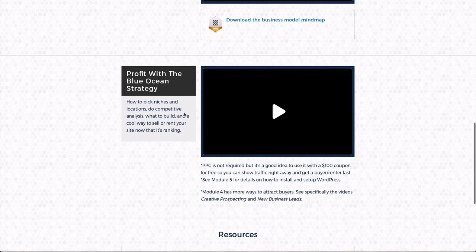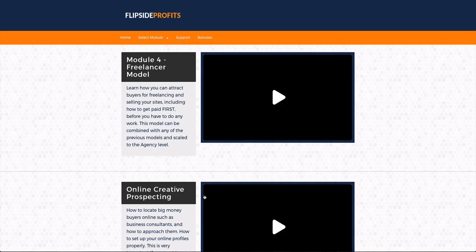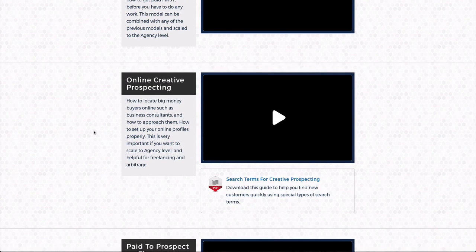This one says PPC is not required, but it's a good idea to use it with a $100 coupon. So it's free and you can show traffic right away to the site. That's a stellar idea. Okay, and you'll see what all this means once you get inside. There are coupons. There are even Facebook ad coupons still floating around out there that you can find. And then they talk about the freelancer model and then online creative prospecting.